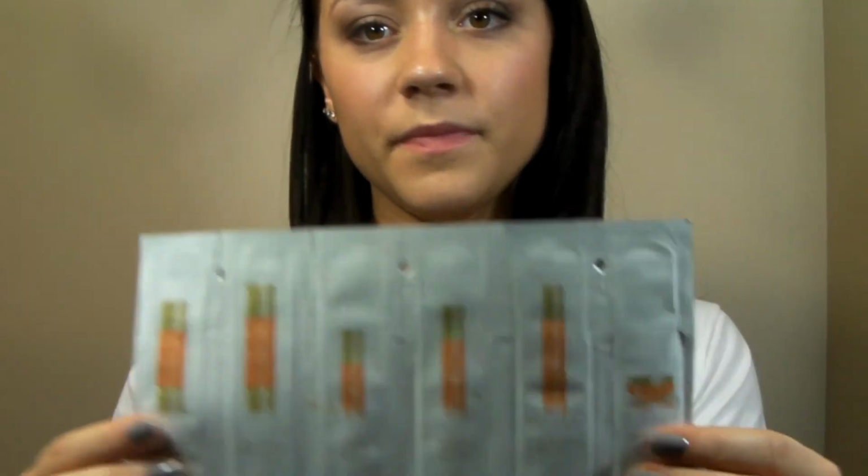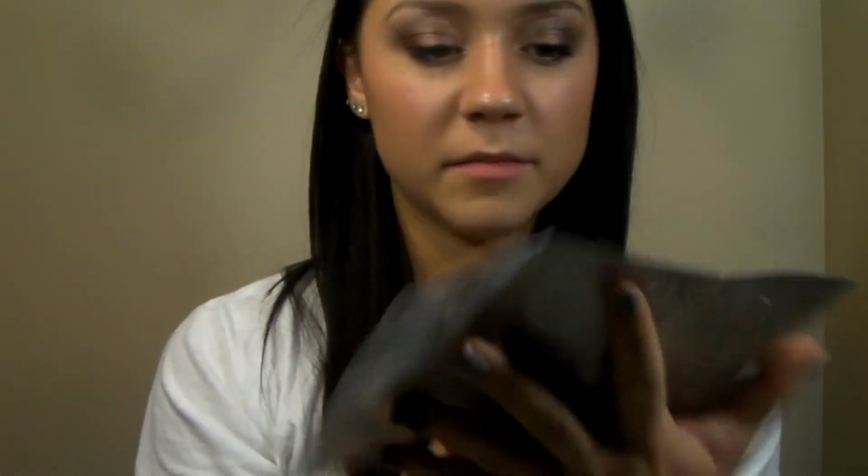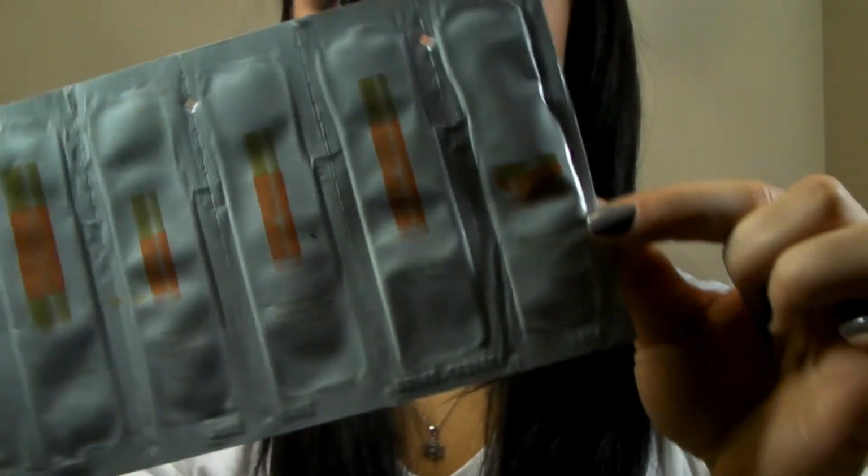And then this is another Arbonne skincare system, and this one is to target anti-aging. So this includes their hydrating wash, balancing toner, corrective eye cream, facial serum, day cream, and night cream. So that's what those look like.